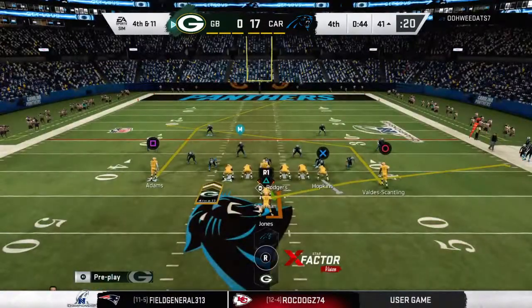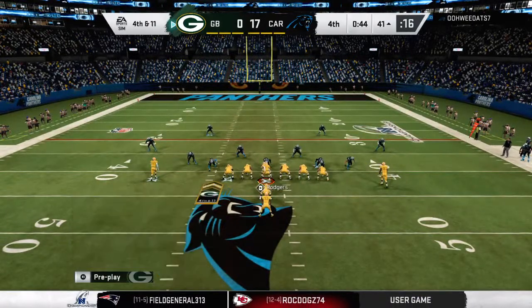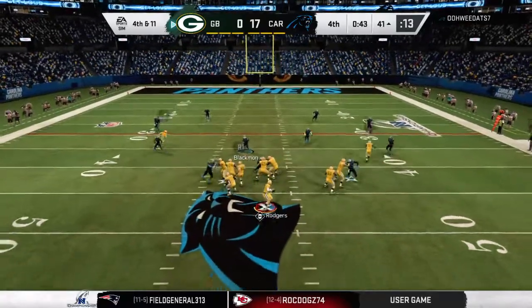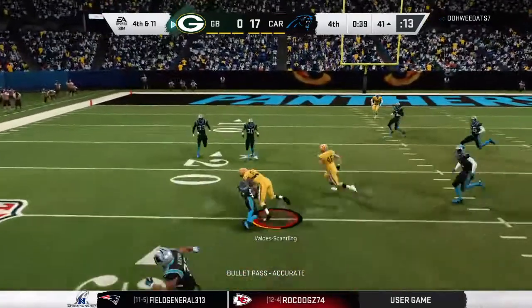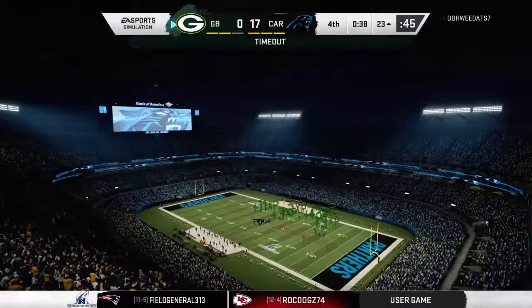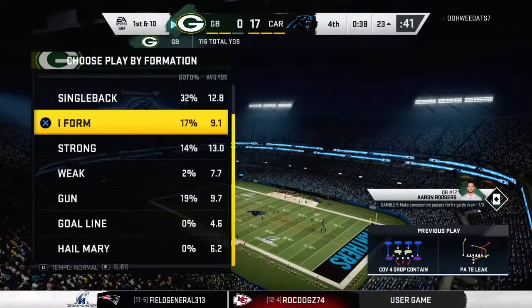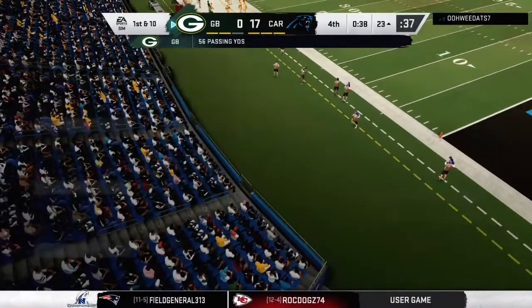Well, let's see. Yeah, the offense is still out there. They elect to go on 4th and 11. Rodgers to throw for it on 4th. He's got his man, Valdez-Scantling. The Packers are going to use one of their timeouts as they stop it here with just under 40 seconds to go in the game.